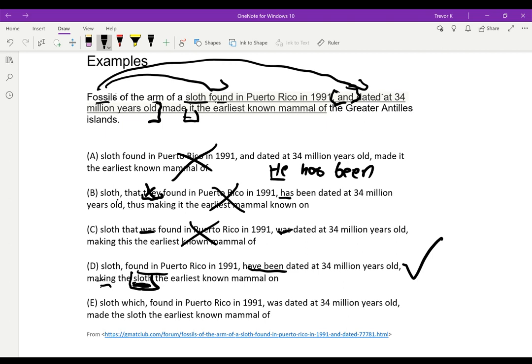All right. Last thing. Sloth, which found in Puerto Rico in 1991, was dated at 34 million years old, made the sloth the earliest known mammal of the Greater Antilles Islands. No, can't be, because this says fossils of the arm of the sloth, which was dated at 34 million years old. So I've got a couple of issues here.